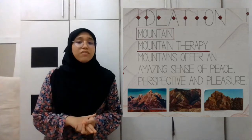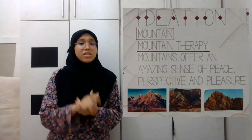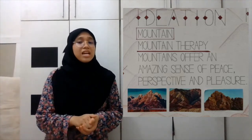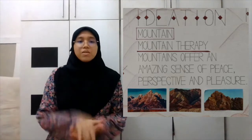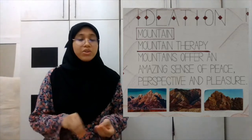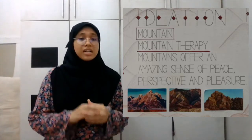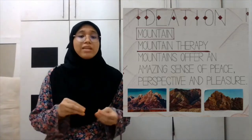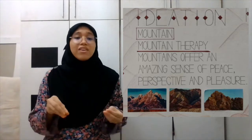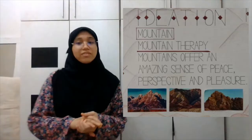Even the simple act of keeping mountains nearby in your everyday life can help set up little reminders to keep everything in perspective, even when you're not physically up on the bluffs yourselves. Also, there's this thing called mountain therapy, which basically is whether you're just viewing the mountains from a picture frame, gazing from afar, or physically climbing, mountains can offer an amazing sense of peace, perspective, and gratification. Therefore, that's why I chose mountains as the ideation for this individual mobile studio pod.